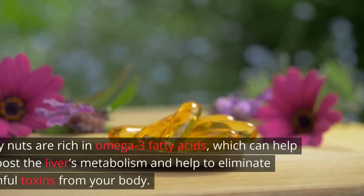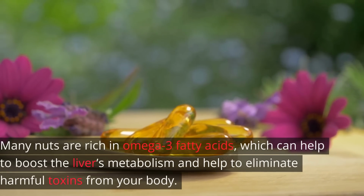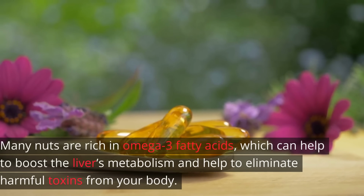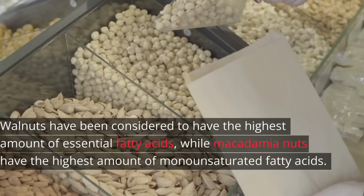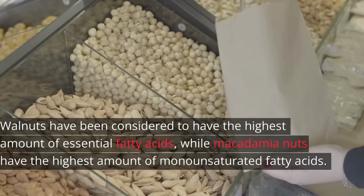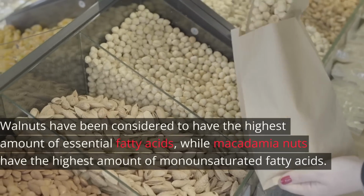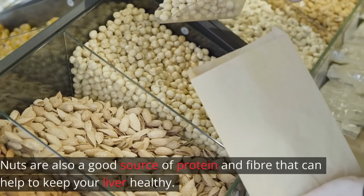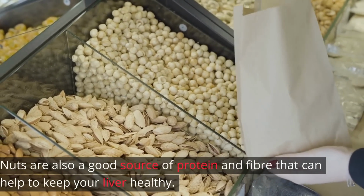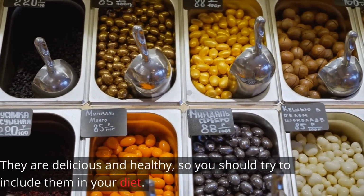Nuts. Many nuts are rich in omega-3 fatty acids, which can help to boost the liver's metabolism and help to eliminate harmful toxins from your body. Walnuts have been considered to have the highest amount of essential fatty acids, while macadamia nuts have the highest amount of monounsaturated fatty acids. Nuts are also a good source of protein and fiber that can help to keep your liver healthy. They are delicious and healthy, so you should try to include them in your diet.